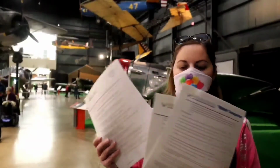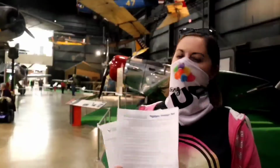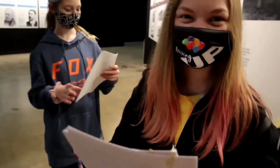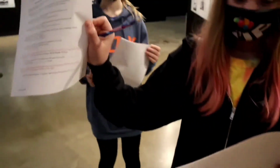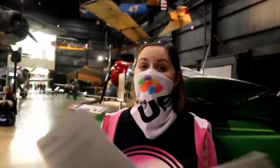Alright, so we said that we were going to point out some cool things that you may not know that you can do at the Air Force Museum. So we printed these out at home. You used to be able to pick these up here, but these are scavenger hunts that you can print out at home. There's 3 different ones. One is short, one is a long one, and then one is specifically for Building 4, which is their newest building. This is a great thing to do if you've got kids or even adults.